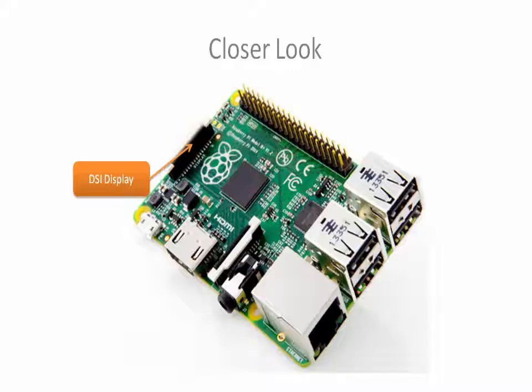This is DSI display. For example, many of us who have used a video game in our childhood, there was a small ribbon kind of wire which comes through your video game and connects to your video output device. Now this is exactly that. You can have this ribbon kind of wire attached to that, and you can interface a cathode monitor. I'm becoming too geeky here, but for the sake of simplicity, let's leave it at DSI display.